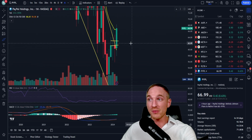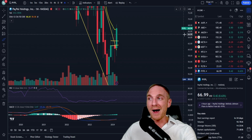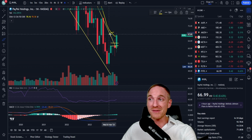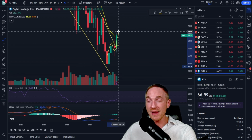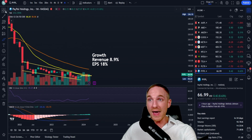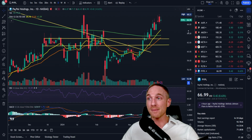And on the monthly, guys, almost. April would probably give us the certainty of that. But look at this, guys. The monthly uptrend is almost here. We just need a break and close above 68.28. We're almost there. This break of 68.28 in the month of April would give us the first monthly uptrend since 2021. So everything is looking extremely bullish for PayPal in the short and medium term.